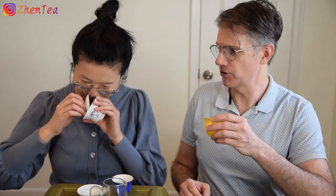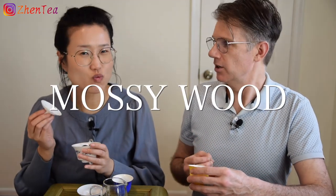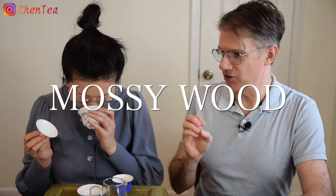Yeah, mossy is a good word, I would say. It's a mossy wood, not just moss. The wood had some mossiness, which indicates how long the wood's been wet. It's got that long time wet wood aroma.